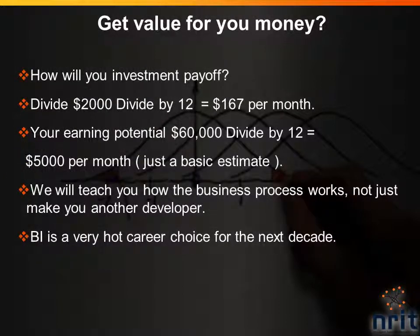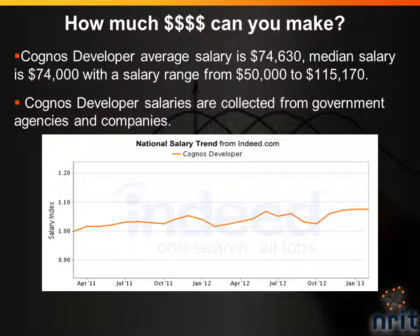How will your investment pay off? Due to BI being a promising career choice, the money invested in this training will come back fairly immediately. With the average salary of a BI professional being approximately $60,000 a year, the return on investment would occur within the first year. This chart by Indeed.com shows you the average salaries of a Cognos developer over the 2 years.